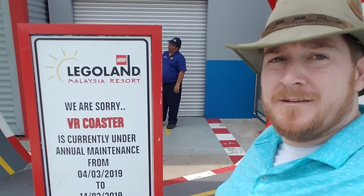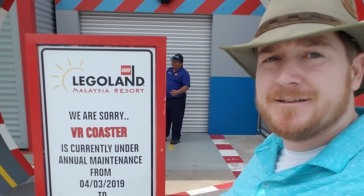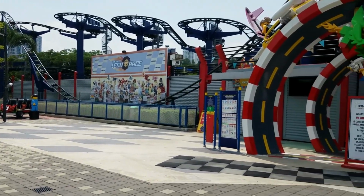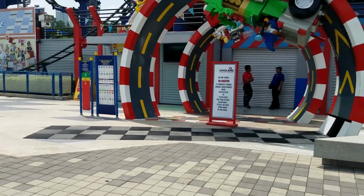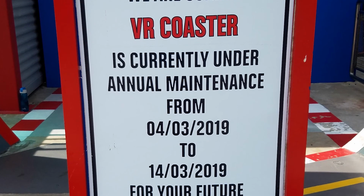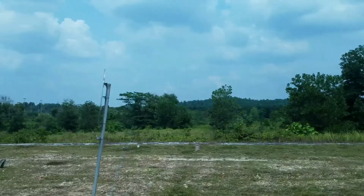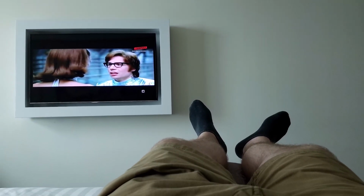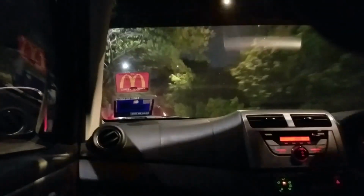The disappointing aspect of the park though, the VR coaster being closed, or the Technicoaster, whatever it's called. I was hoping that there was a possibility that maybe it was just virtual reality aspect of the ride, not necessarily the whole coaster, but unfortunately that was not the case. At this point I'm gonna go ahead back to the hotel, take a break for a little while, it's been hot, and then we're gonna do some evening exploring in Johor.